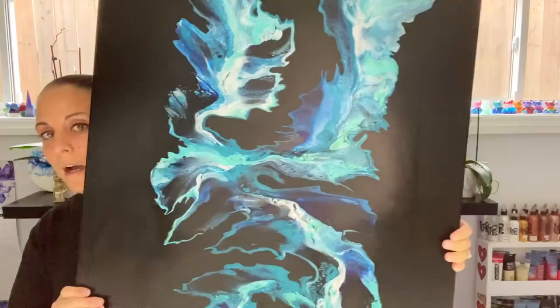Yeah, you see that? So yeah, there you go. That's what I'm trying to show you guys. That's where the paint had pooled and started going into the center. So I'm not going to resin it. I don't know what I'm going to do with it. I was going to put it in my room, but because we're moving now, I'm not taking it with me.